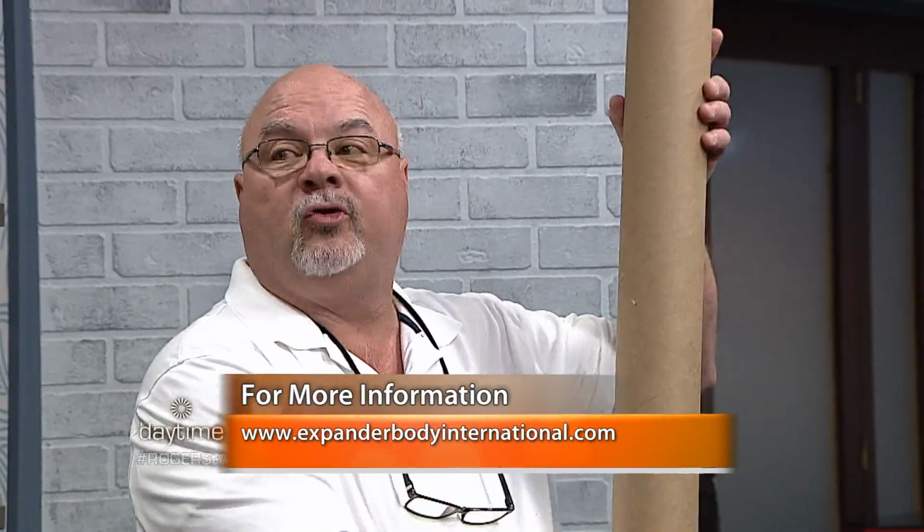Okay. Now let's talk about Expander Body International. What is your business all about before we get to this very cool Expander Body? Sure. Technology hasn't changed much for deep foundations in buildings in the last 50 years. Basically, there are two types of piles. Piles are the items that go under a building to hold it up.